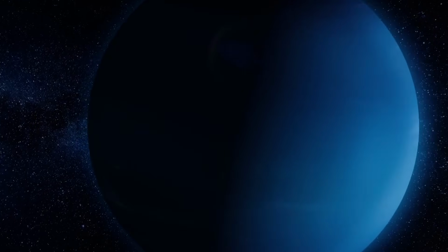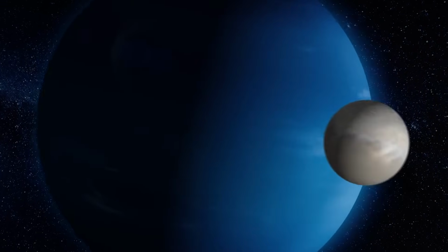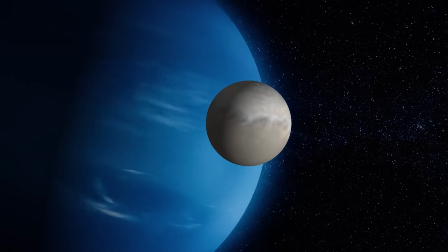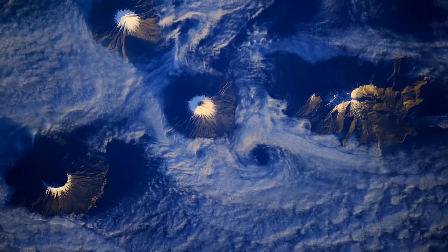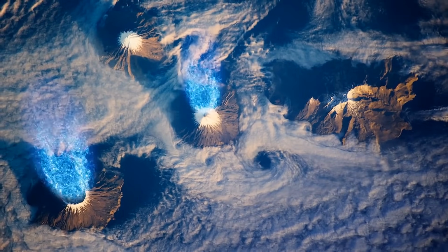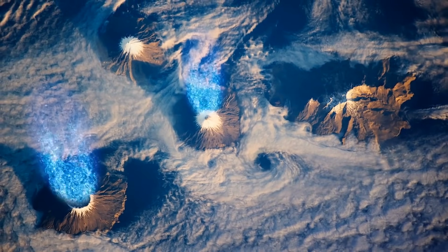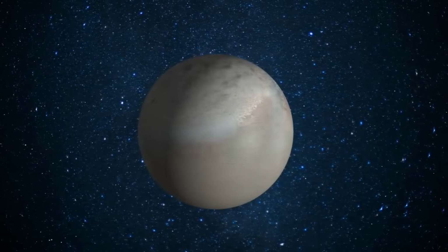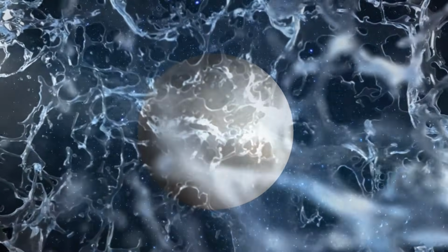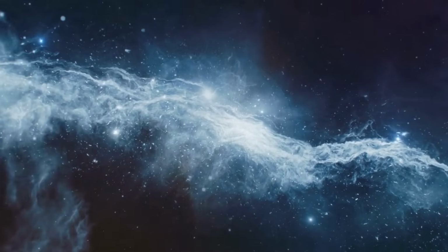Neptune's moons get it from their parent with the weird weather. For example, its largest moon, Triton, has a touch of cryovolcanism. Instead of spewing molten rock like Earth's volcanoes, Triton's cryovolcanoes erupt with a mix of water, ammonia, and nitrogen. Picture it as icy geysers shooting material into space. Seems like in our solar system alone, each planet has its own quirks and interesting qualities. Let's hope that we discover some more interesting things in outer space in the future.